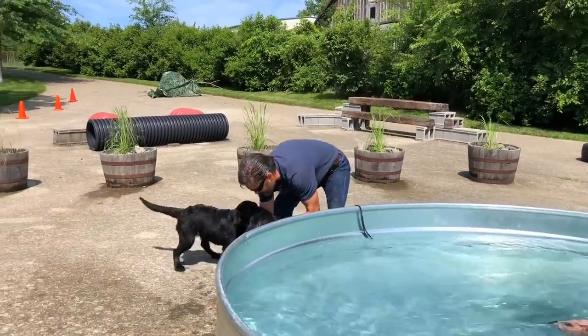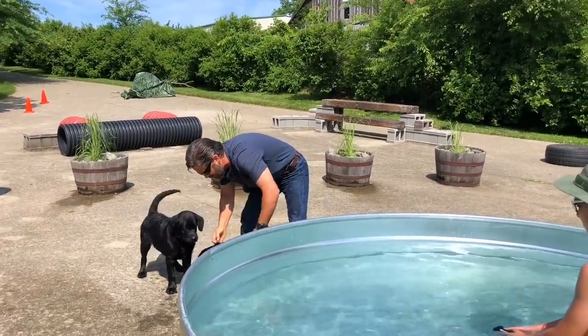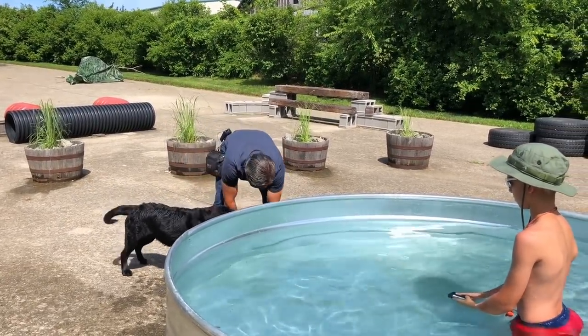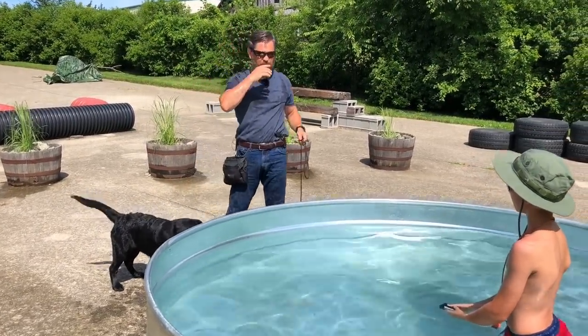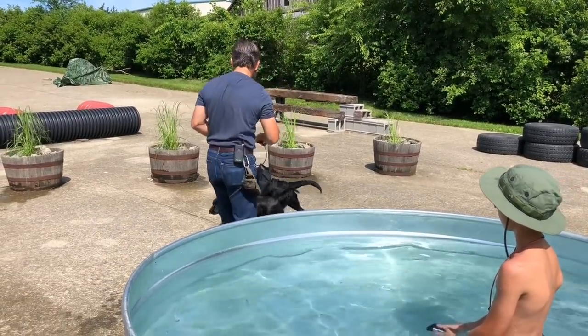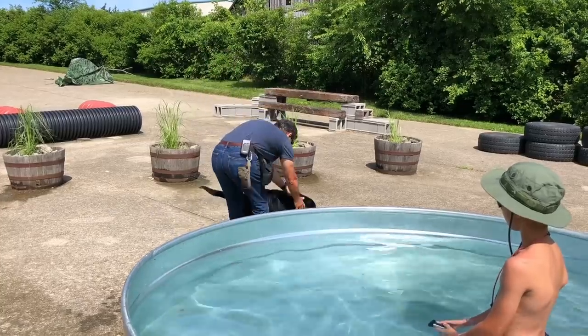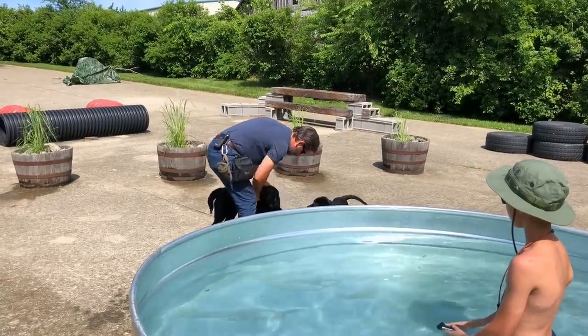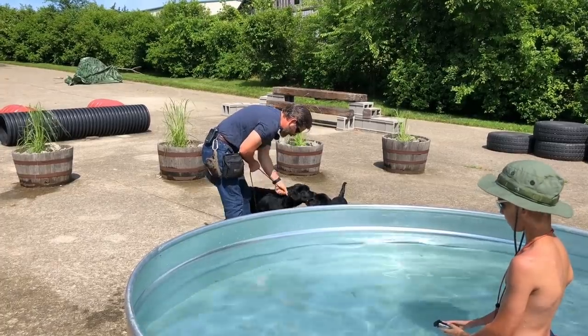All right, so I'll take the leash off of Finley, and I'm gonna give Pippa a turn. Now, Pippa's a little older. When you introduce things to an older dog, a lot of times their reaction will be a little bit more pronounced. So you gotta be a little bit more patient.